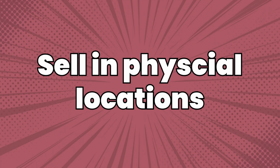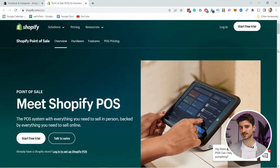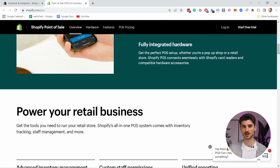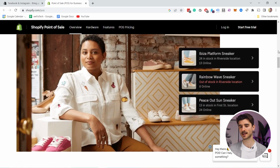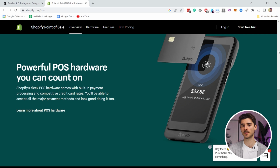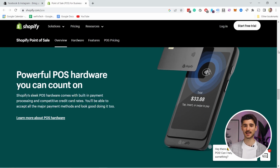Shopify also offers some unique features that can help you expand your reach beyond just your online store. For example, you can sell your products in a physical location by using Shopify's point of sale, or POS, system. This can be a great option if you're selling at a craft fair or pop-up shop, or if you have a brick-and-mortar store in addition to your online store. It's not the cheapest POS, but it's available.